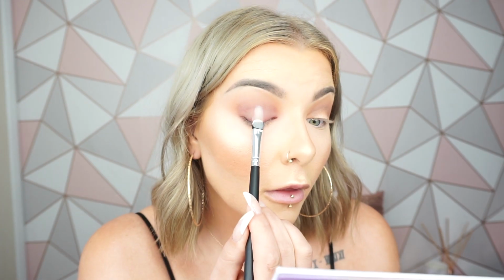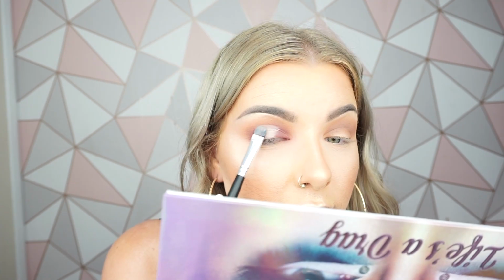We're then going to do some more work. I'm going to take the Morphe brush, which is the flat synthetic sort of brush. I haven't used this before to cut my crease, so I have no idea whether it's too thick or not. We're going to see together. I'm going to take the Conceal and Define Concealer in shade C2 and cut my halo. Okay, so the concealer is laid down. It's not the best application I've ever done, but we're going to go with it.